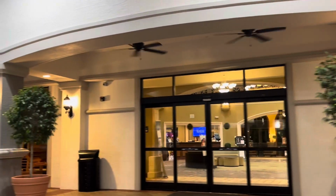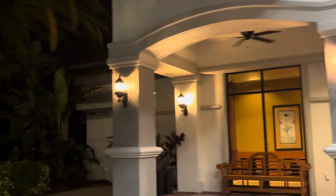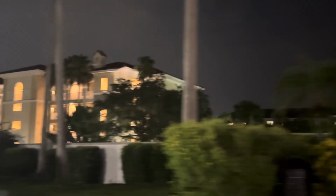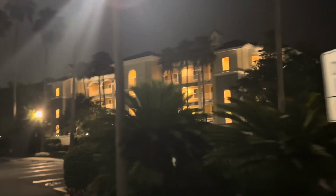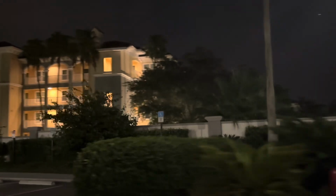Off property. This is off of International Drive. You are maybe 10 minutes max from property, and just a few minutes from SeaWorld. We'll drive around, we'll show you guys a little bit of the property, and then we'll take you guys inside.